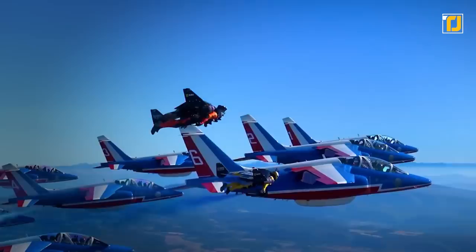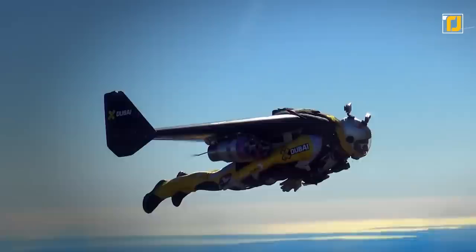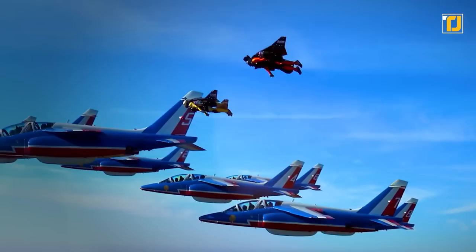You can hover, change direction, or perform loops once you're up there. What's more, you can fly for about 13 minutes and cover distances of up to 50 kilometers. That's not the craziest part though. The max speed possible with the Jetman is 400 kilometers per hour, while the highest possible altitude is 6,100 meters. Those numbers definitely aren't for everyone, but there's no better ride if you can stomach it.